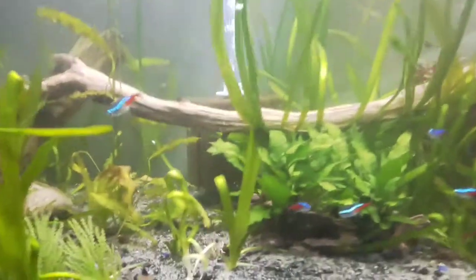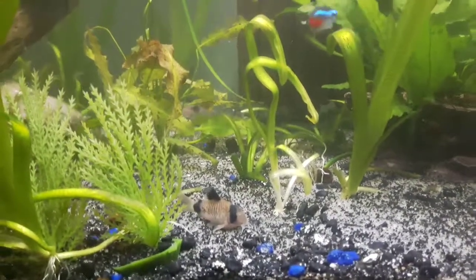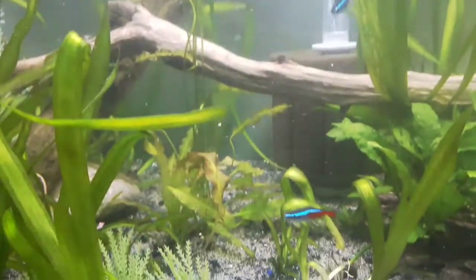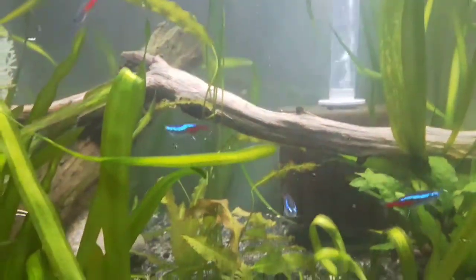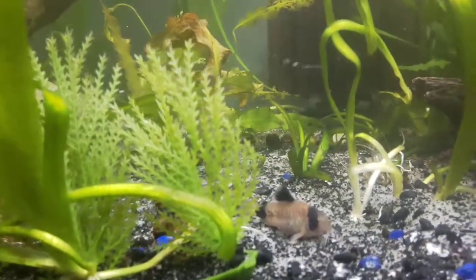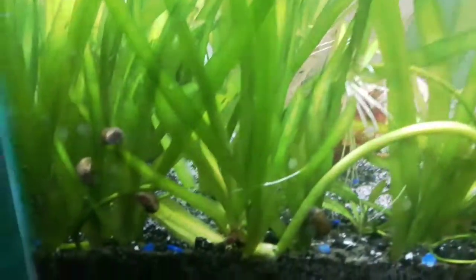Love my neons. Oh, there's one of the pandas. Hi, buddy. Another one in the background there. And the Aponogeton is doing really well in here. That also was in the axolotl tank. I moved it into this tank. My neons are photo bombers. And of course snails. I love snails. I don't mind them at all.